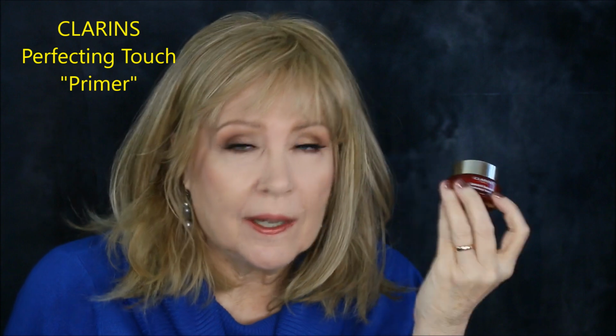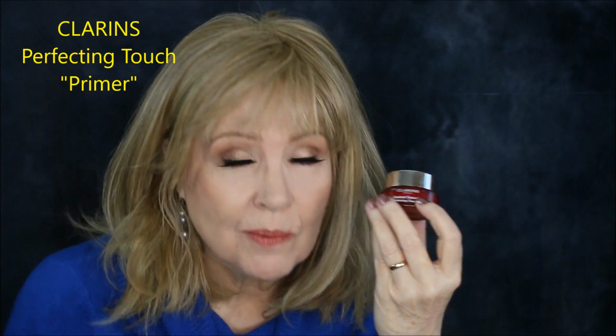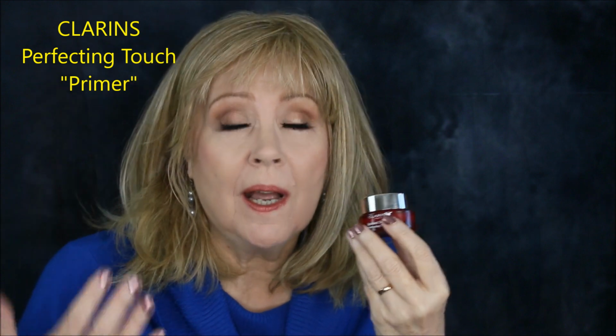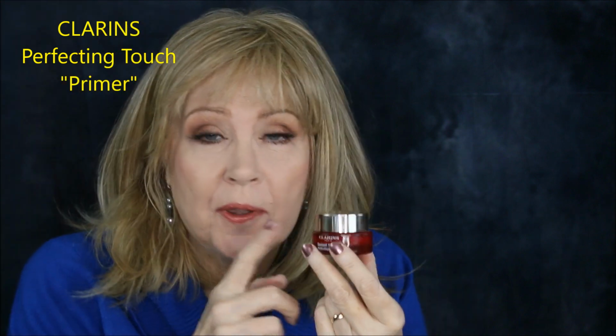I have a lot of skincare sent to me. This is just an amazing product, and it's a primer for me. I also use a regular face primer, but this is the spackling that goes in the deep lines, and this is Clarins.